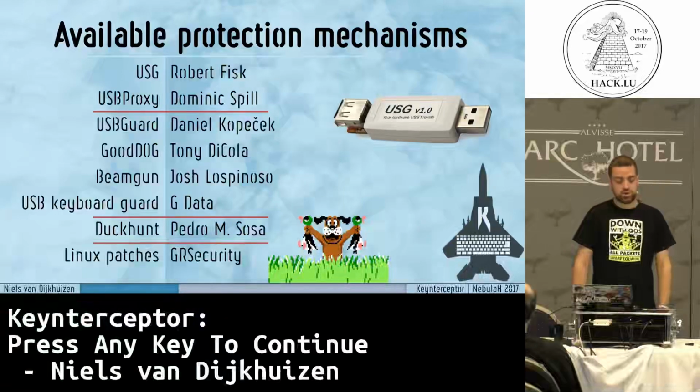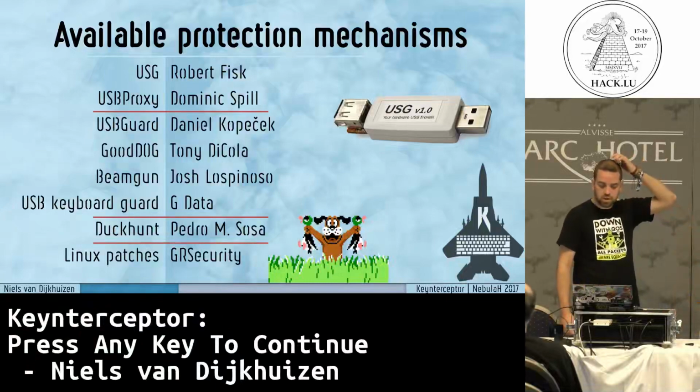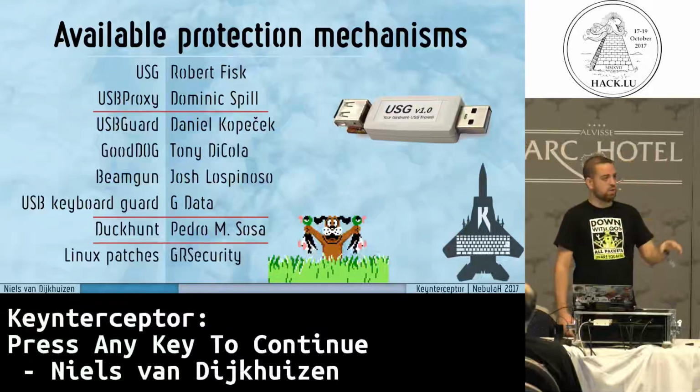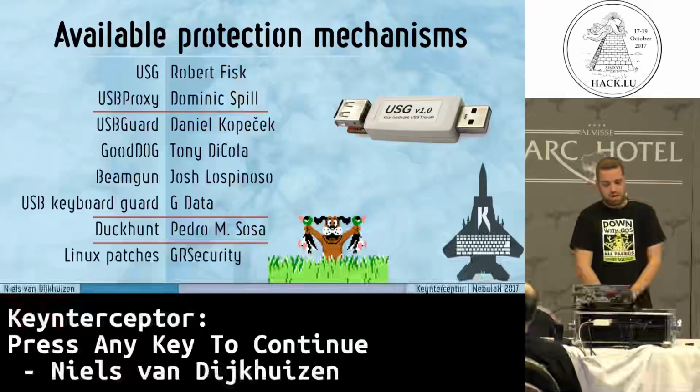And then there's GData's USB keyboard guard, which just gives a pop-up when you plug a new keyboard into your machine. Is this a real keyboard, yes or no? Then you have to answer as a human.